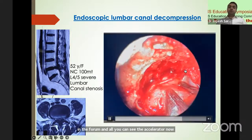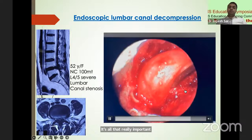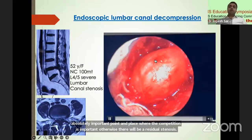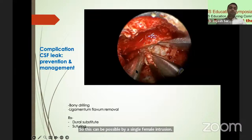These are the three important points and places where decompression is important. Otherwise, there will be a residual stenosis. This can be possible by a single small incision, contralateral, where just the base of the spinous process is supposed to be drilled.